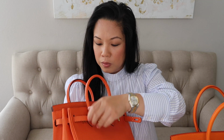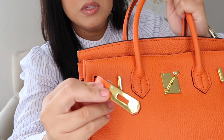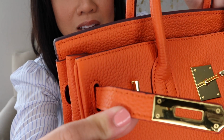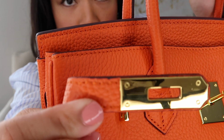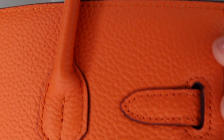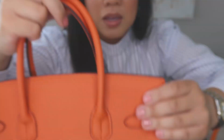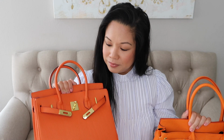The only main complaint I have about the Ainifeel bags is I wish the leather on this was smoother, and also the paint, you know how it has the brown detailing around the edges. The paint is not exactly clean or straight. You can see how it bleeds in some places. It's not exactly perfect, but I guess it's okay. This is a long video already.